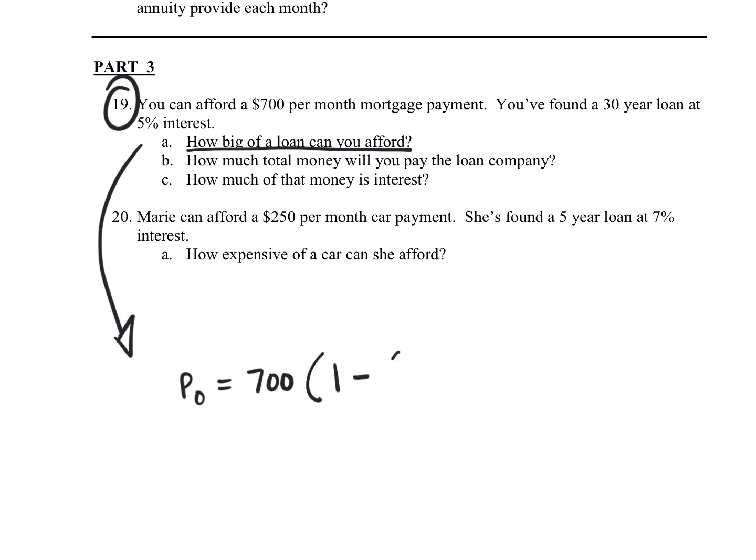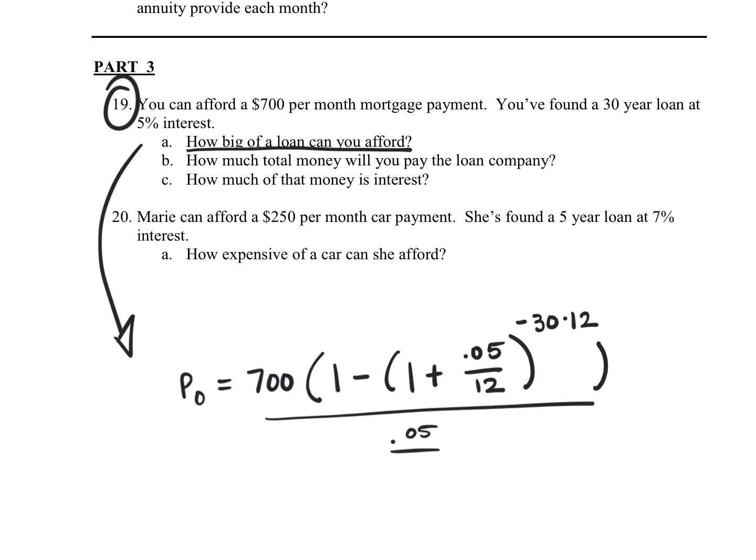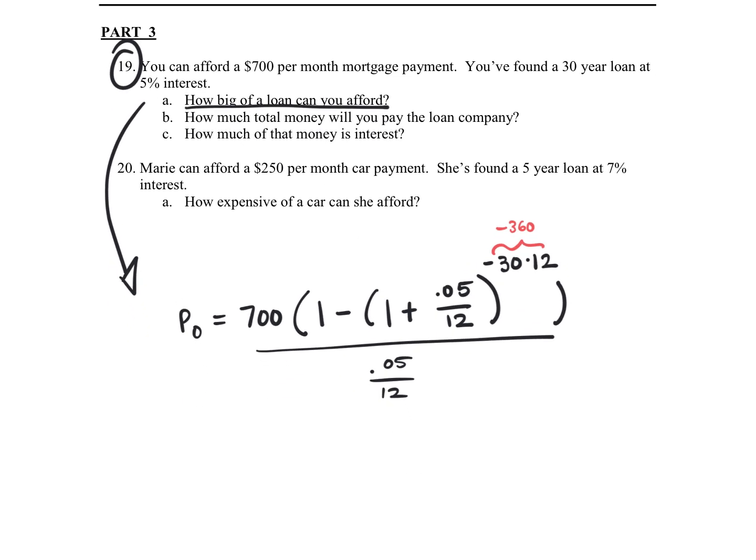The formula says 1 minus, we're going to have 1 plus, our interest rate is 5%, so 0.05 written as a decimal, over 12. It's a 30-year loan, so remember that has that negative in there, 30 times 12. And then this is going to be all over 0.05 over 12. Again, just being able to plug into your calculator a little bit easier, it's nice to multiply 30 times 12. And again, if you use Desmos, it should pop out to be that the price that you can afford will be $130,397.13, rounded to the nearest cent.